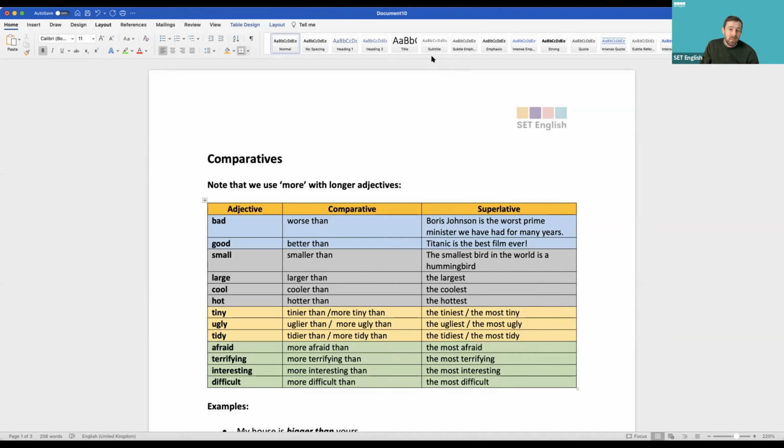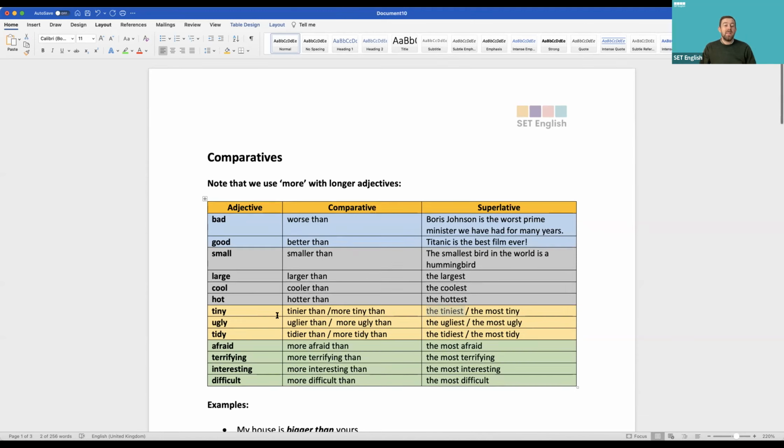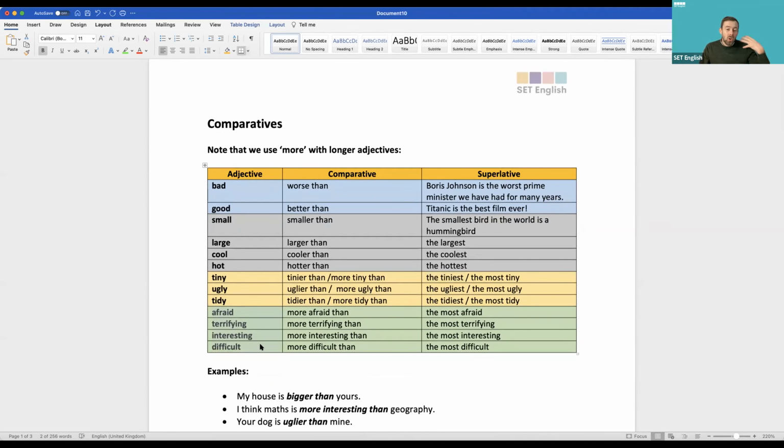Sometimes it's more common for it to be the most, and sometimes it's more common for it to be the tiniest in the superlatives. Sorry, I'm just smashing all the pens on my desk. And then these ones down here, these are longer adjectives, aren't they? Multiple syllables, not ending in Y. Afraid, terrifying, interesting, difficult. More afraid than, more terrifying than. And then you see these are the superlatives over here. The most difficult. When it's the small ones, the largest, we don't put most, we don't put more.